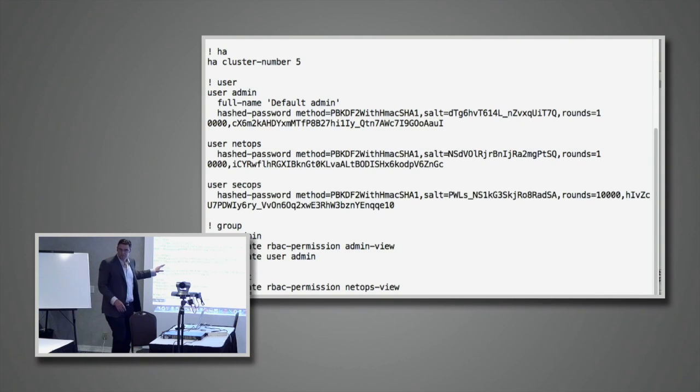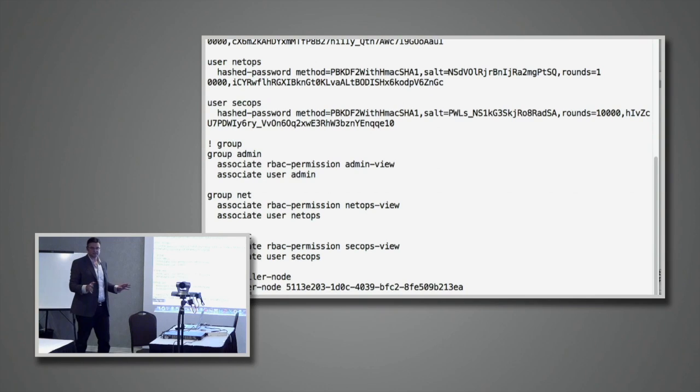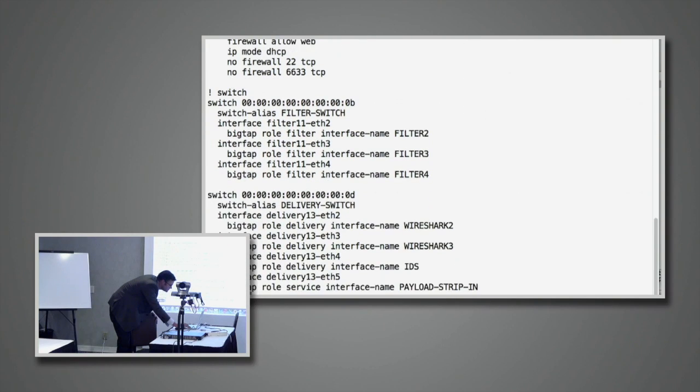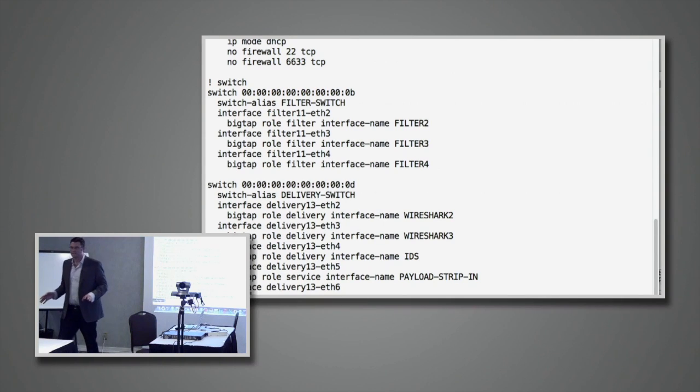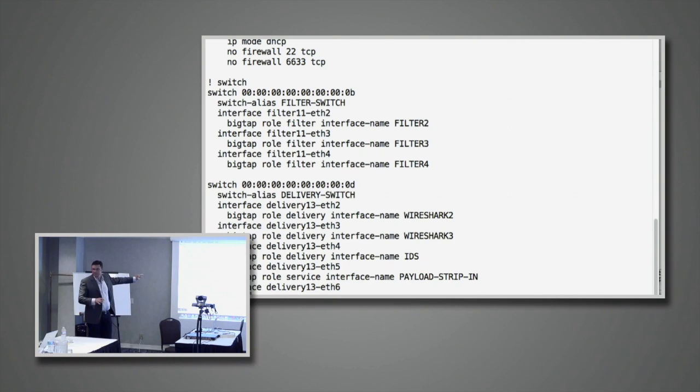So first up, there's some setup of just users. Users, groups, and views. This is the fundamentals of any kind of multi-tenant system, so we just have to do it. Set up with some controller nodes. Here's all the setup that we're going to do with the switches. Notice we're not saying anything about the topology. All that's going to be learned. What we are doing is giving names to specific interfaces at the edge of the fabric. So the edge of the fabric that faces our taps, we call them filter ports. So our filter interfaces, we'll name those. And our delivery interfaces, we'll name those.